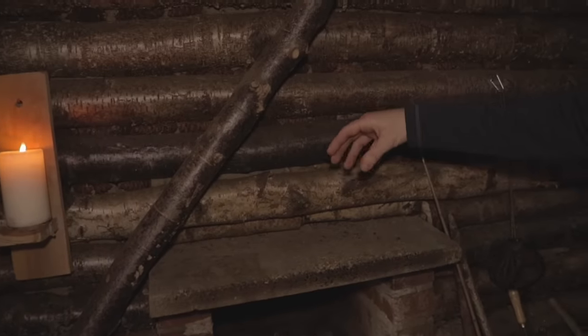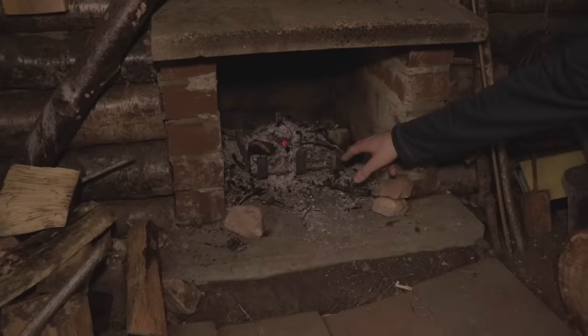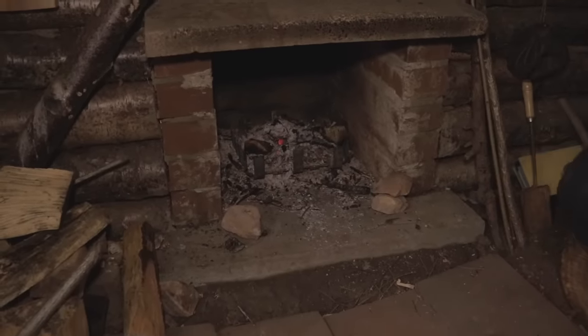There's a spark diffuser inside the chimney, and we've also got this metal iron grate so that we can get some airflow underneath the fire, and it's able to burn much more efficiently.